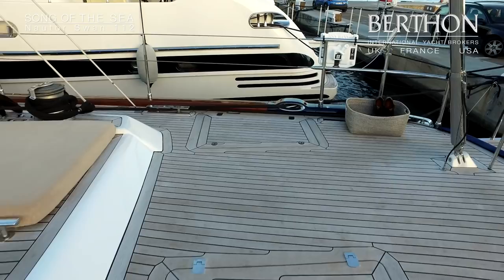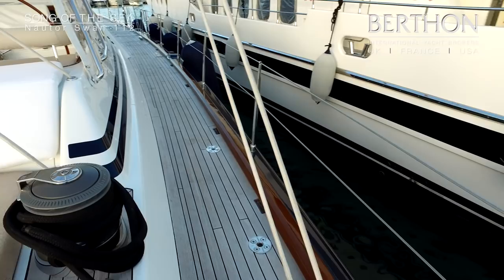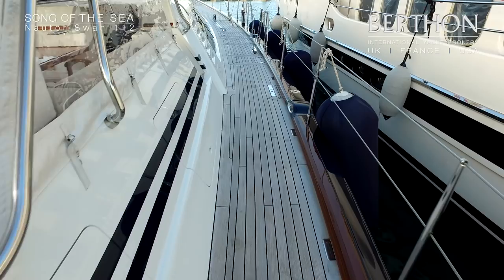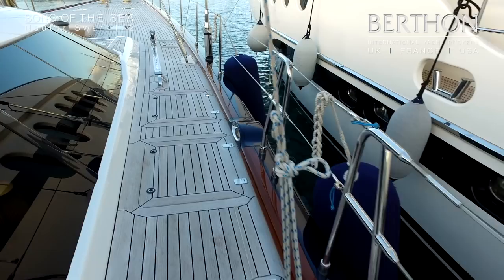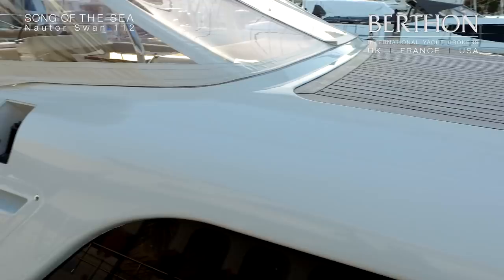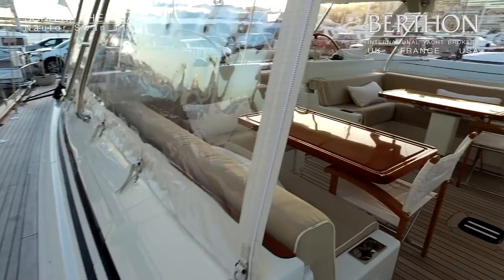This makes her a great platform from which to swim or dive or whatever. Now back in Palma, on deck, we're going down the starboard side, and there is an access panel in here which goes down into the engine room, which means that all that mess and noise can be accessed without going through the main accommodation. And here we go again, and we're going to step into the cockpit.